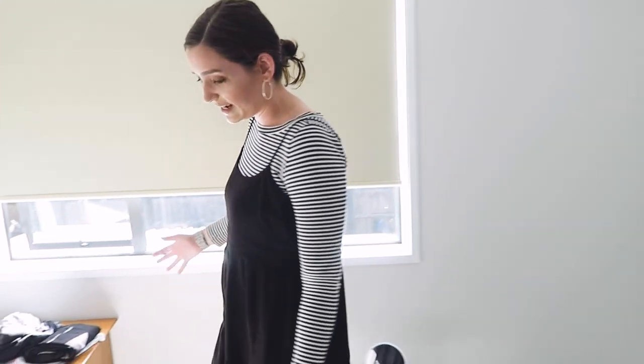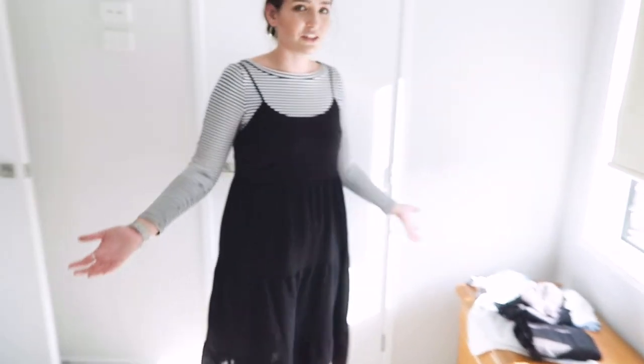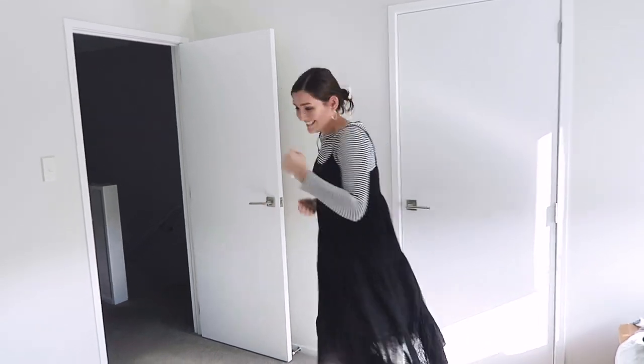So today's mission is to turn it into a sewing room of my dreams. I'm really excited. So this is the before. Let's go to Kmart.